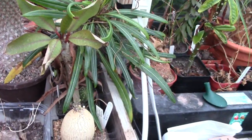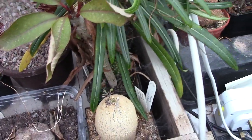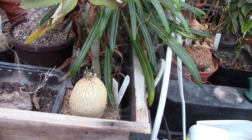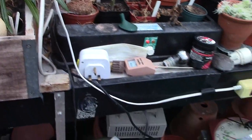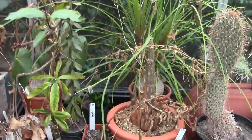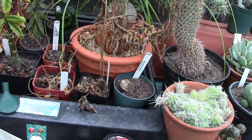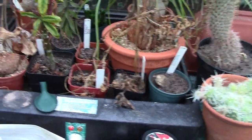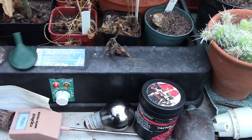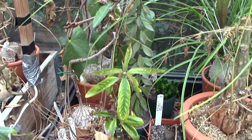Once again, I've mentioned this numerous times, my poor Dioscorea sylvatica, they have done nothing except die, which is a shame. It's a gamble when you buy these plants. You know what the gamble is, so it's up to you whether you buy them or not. A lot of people don't touch them because of this, but I do like a challenge, and most times the plants are perfectly okay. And there's some lovely things.